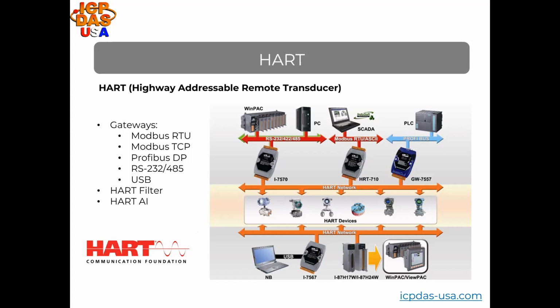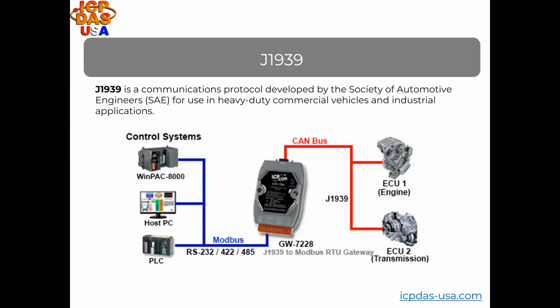J1939 is a communications protocol developed by the Society of Automotive Engineers for use in heavy-duty commercial vehicles and industrial applications. It's based on the CAN controller area network bus standard and specifies communication between electronic control units used in these applications. J1939 defines a way for ECUs to transmit information such as vehicle speed, engine temperature, and other critical information.